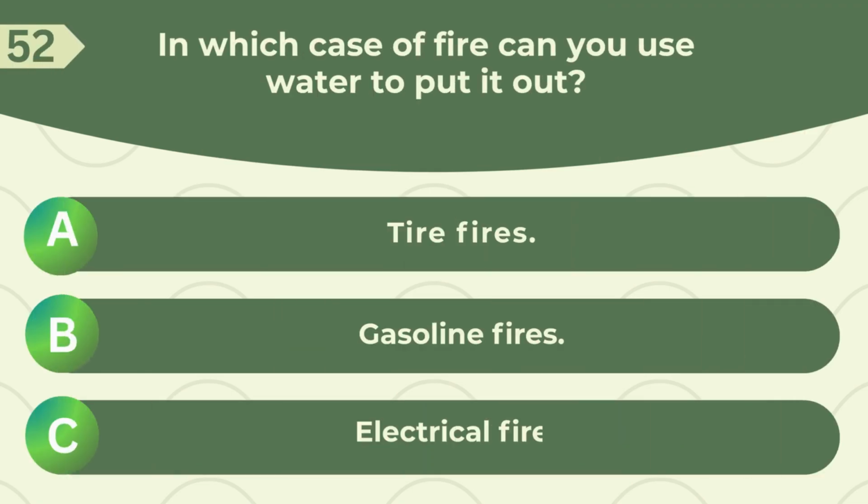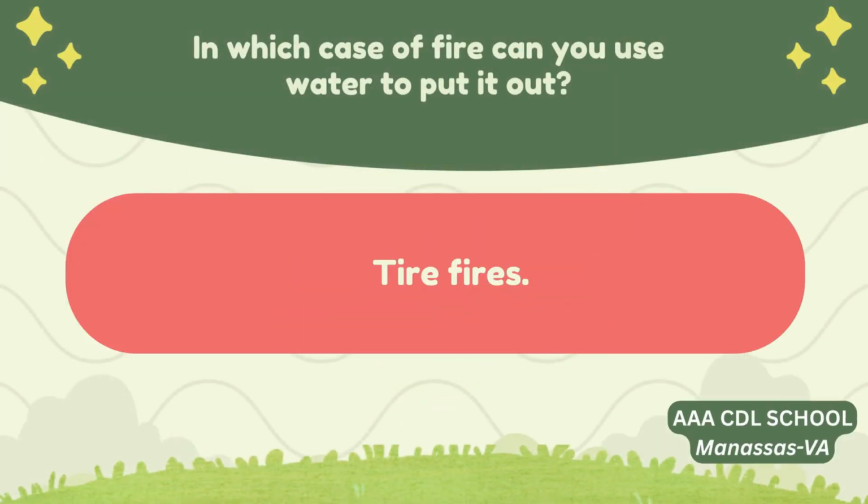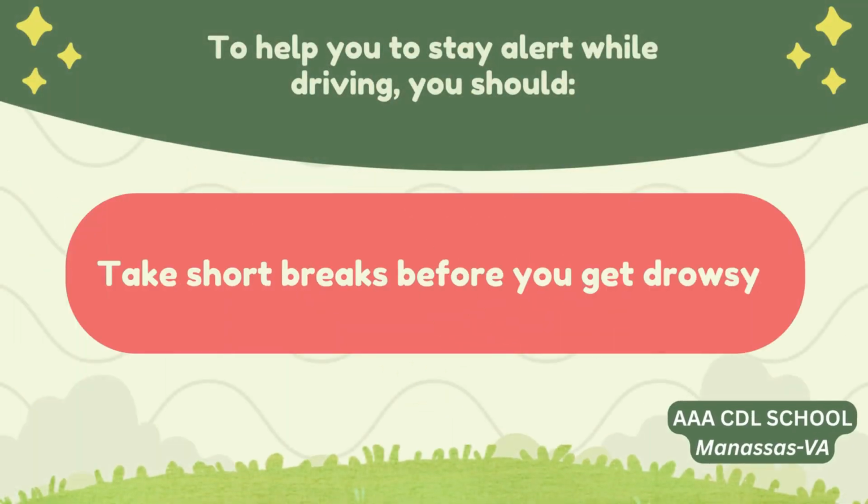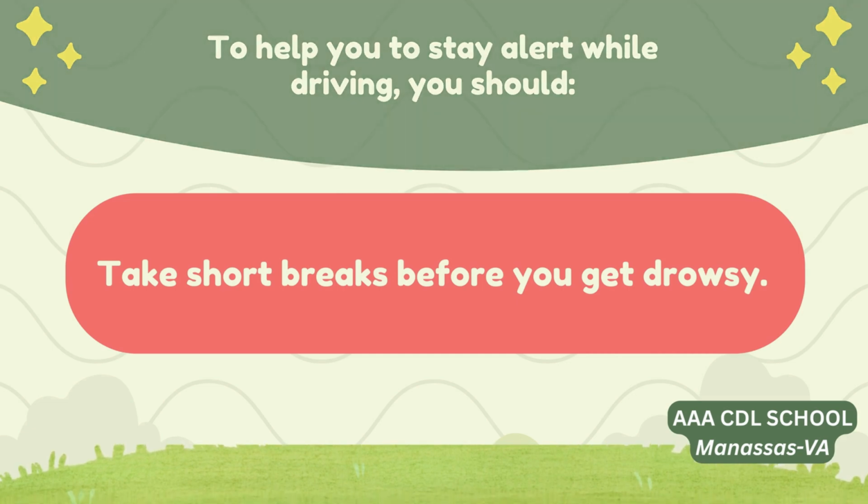In which case of fire can you use water to put it out? A. Tire fires. B. Gasoline fires. C. Electrical fires. Correct answer: tire fires. To help you to stay alert while driving, you should: A. Schedule trips for hours that you are normally asleep. B. Take short breaks before you get drowsy. C. Take cold medicine if you have a cold. Correct answer: take short breaks before you get drowsy.